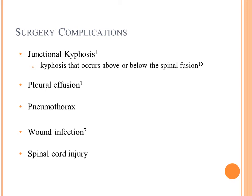So there are a few complications that can arise from surgery. One big one is junctional kyphosis, and this is when there's a kyphosis that occurs above the first level of fusion or below the last level of fusion. And if this occurs, surgeons may be required to go in and extend the fusion up to that level. Also, pleural effusion and pneumothorax can occur, and wound infection is another big one, and it was found in one article to be the most frequent complication of surgery. Also, spinal cord injury can possibly occur, however, it's very rare.